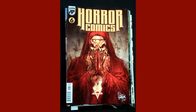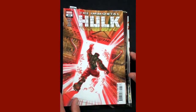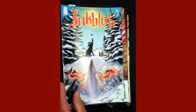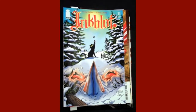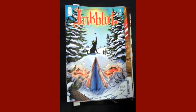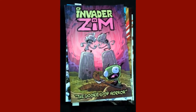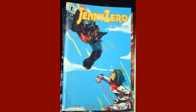Horror Comics, issue 6 is up next. And then we have from Marvel, Immortal Hulk, issue 49. Toots' Pick of the Week, Inkblot, issue 11. Don't know why she keeps picking that, I'm not sure. Then next up we have from Oni Press, issue 1 of Invader Zim, the Dookie Loop Horror. Dark Horse is up next with issue 4 of Jenny Zero.